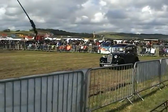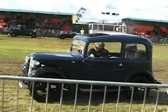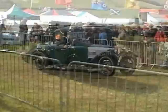It appears to be more than capable of flying about on terrain like this, the Austin 7. It's just designed to soak up the rough roads that were around in 1930. We all know how bad they are today.